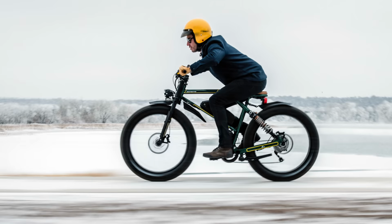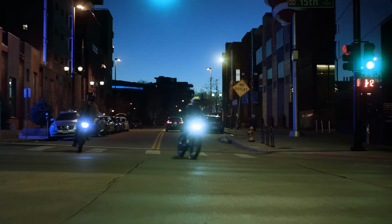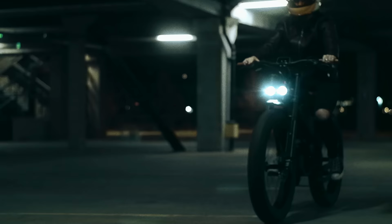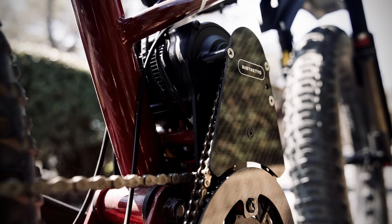Some reviewers have said the seat is perhaps less than ideal, but the full suspension may make up for it a bit. It also doesn't hurt that the Ristretto does not lack in the power department. Now, while the self-proclaimed most powerful electric bike doesn't quite live up to the hype, it is pretty powerful on paper. So what are we looking at?